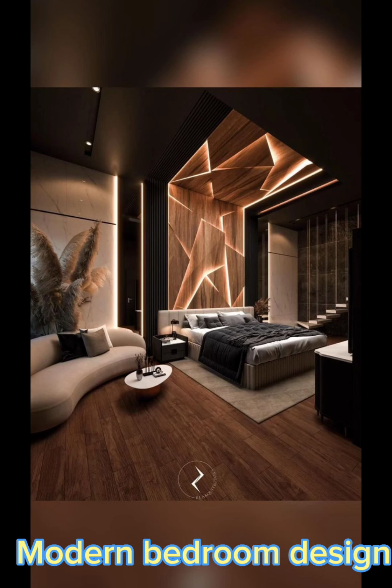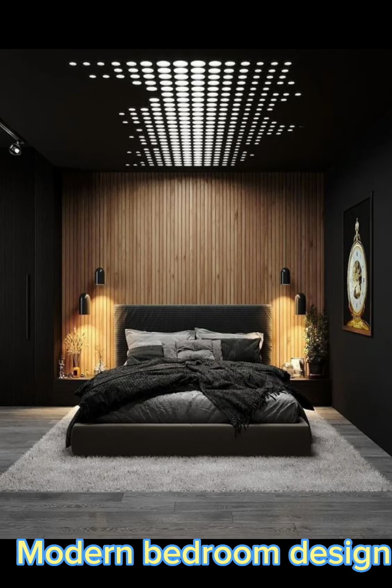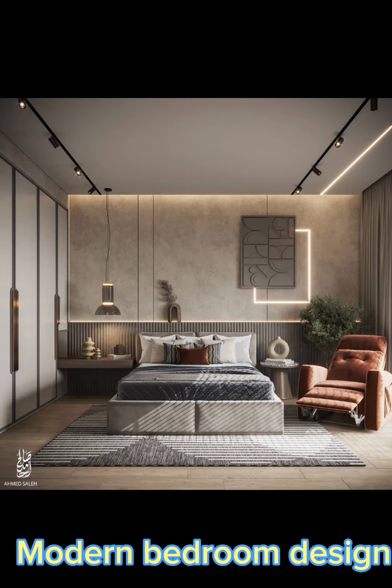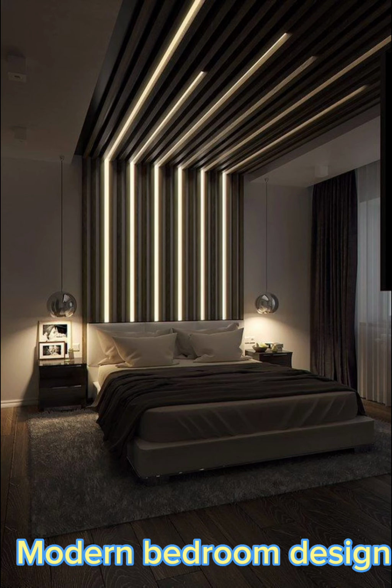If you are into the latest technology, consider a high-tech modern bedroom. Smart lighting, built-in speakers, and automatic curtains can make your room not only stylish but also super convenient.